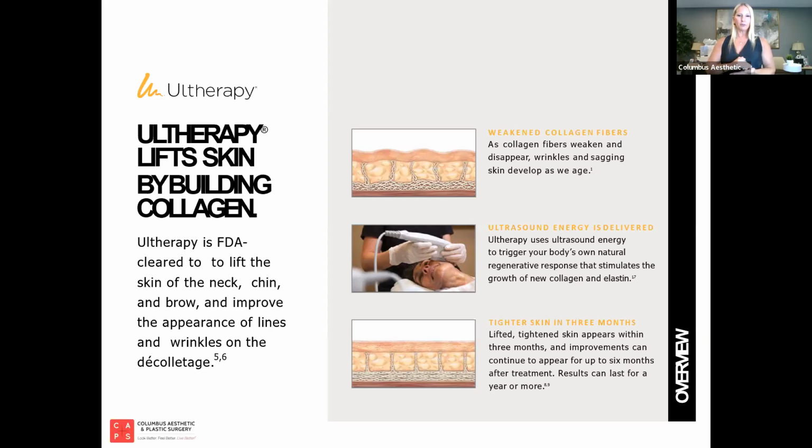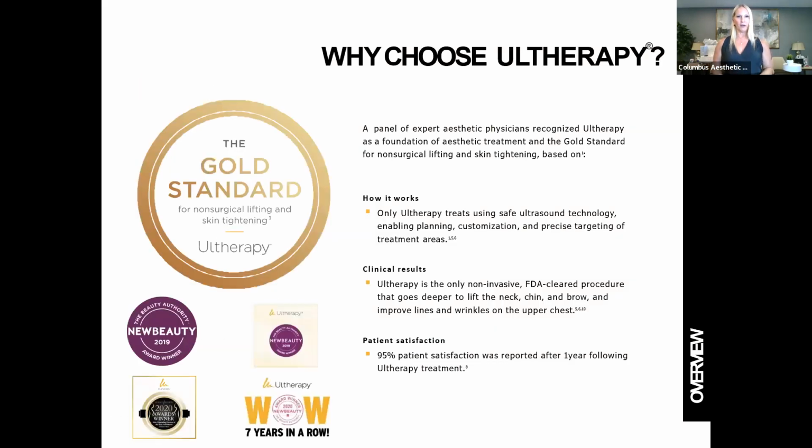So over 3 to 6 months, what we're trying to show you there in that bottom slide is that lattice work appears tighter and more firm. That's the whole goal of Ultherapy.